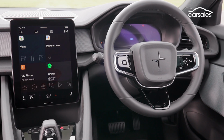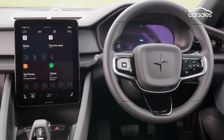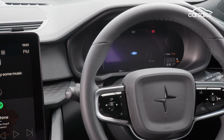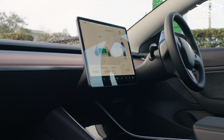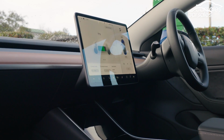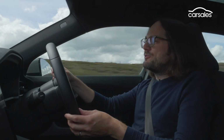There's also an Android-based infotainment system that's fast, reactive, clear and easy to use. And look, there's even a proper digital instrument panel ahead of the driver, rather than a distracting display in the Tesla that requires you to crane your neck left just to check the speedo. But it's not perfect in here.